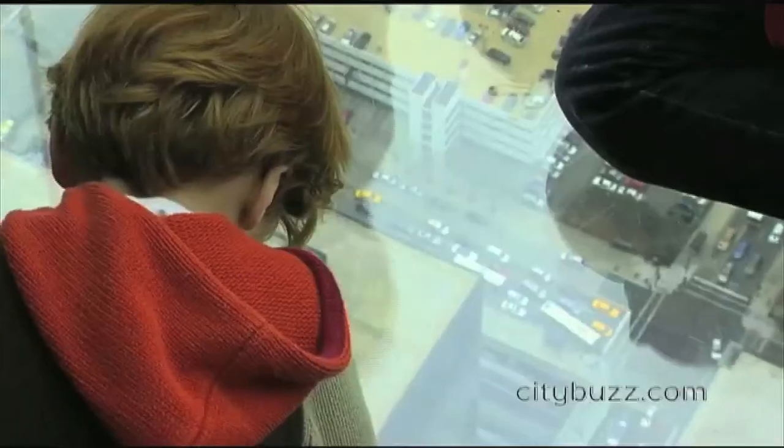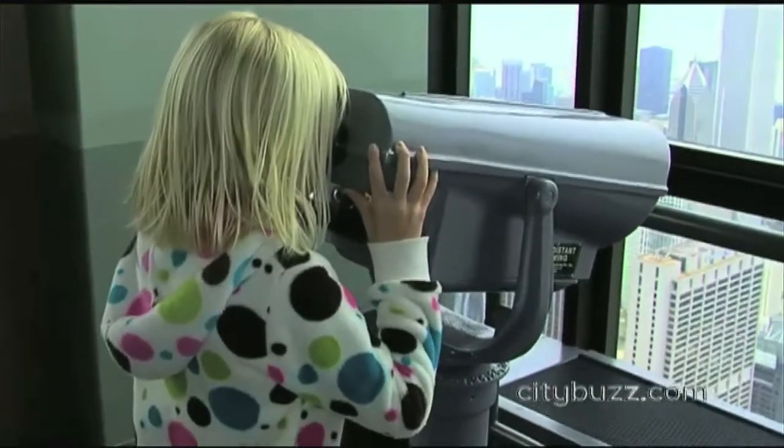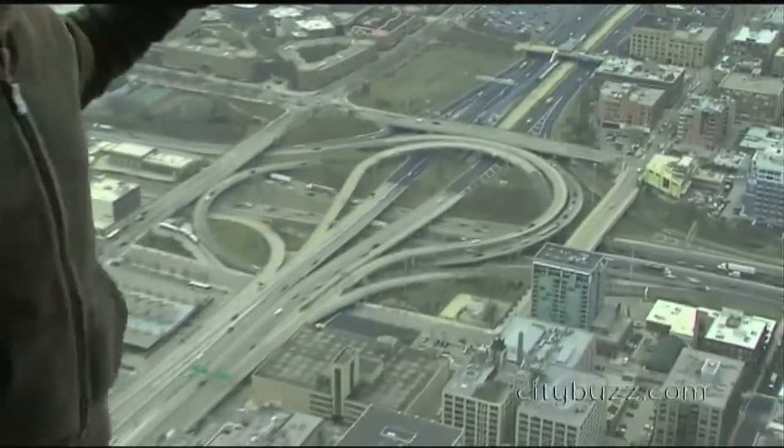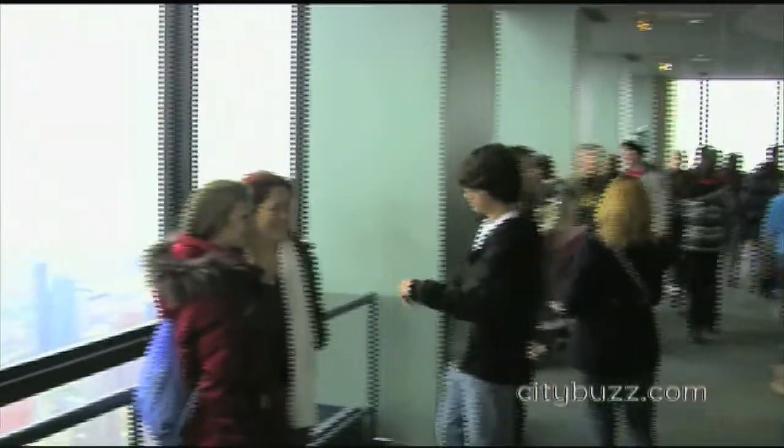To really see Chicago, you gotta go out on a ledge. The Skydeck at the Willis Tower is at the top of Chicago's tallest building, 1,353 feet over the city. You're going to walk out of here with a pretty good experience.